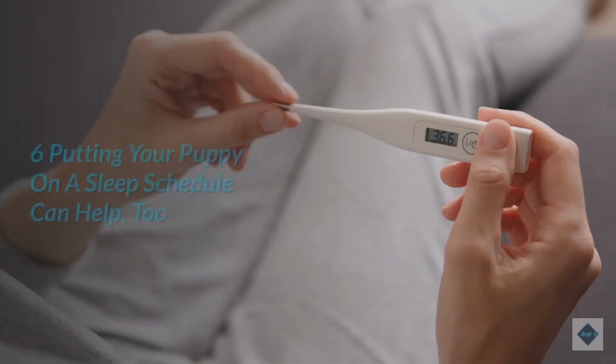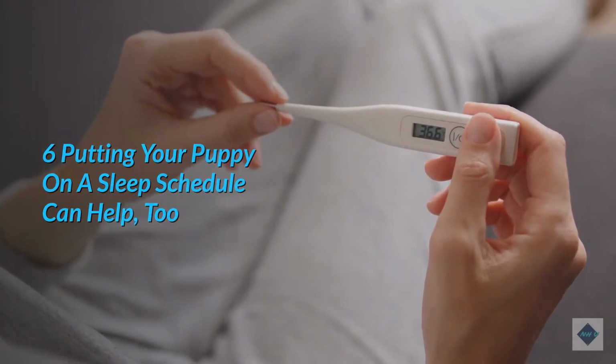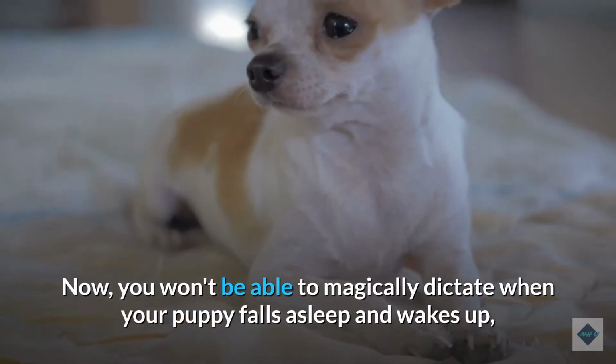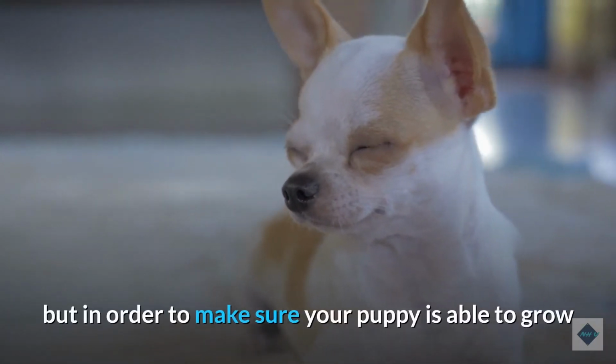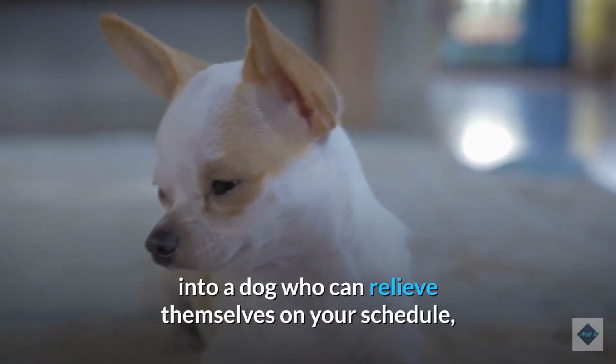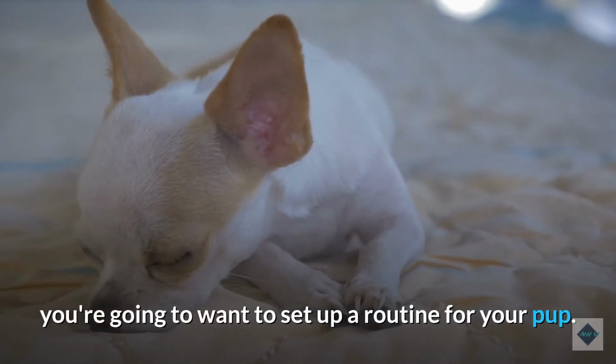5. Putting your puppy on a sleep schedule can help, too. Now, you won't be able to magically dictate when your puppy falls asleep and wakes up, but in order to make sure your puppy is able to grow into a dog who can relieve themselves on your schedule, you're going to want to set up a routine for your pup.